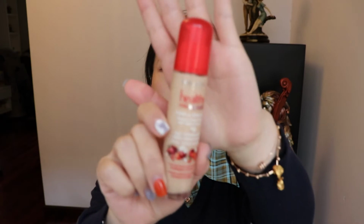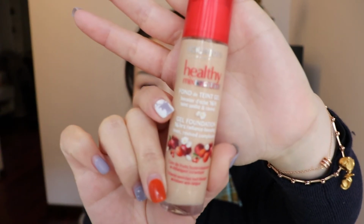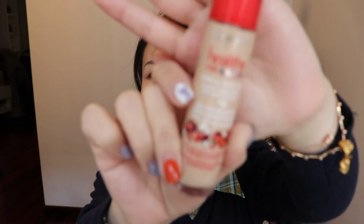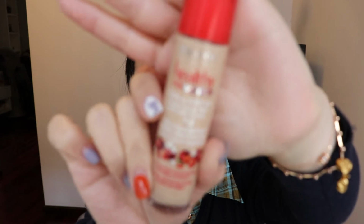So let me quickly go through the products that I used on my face. I used the foundation from Bourjois, the Healthy Mix Serum foundation. I think this one is quite popular already. Ooh, come on, focus. And my number is N52.